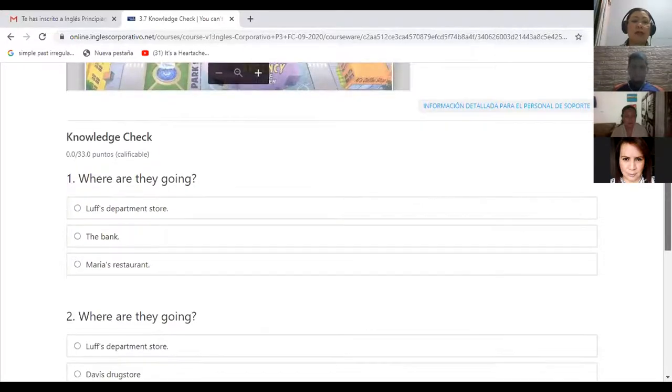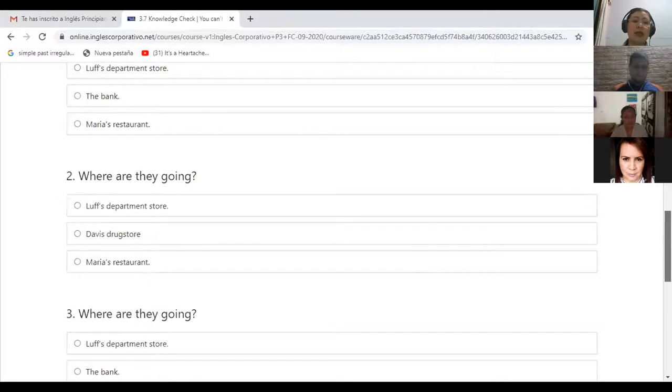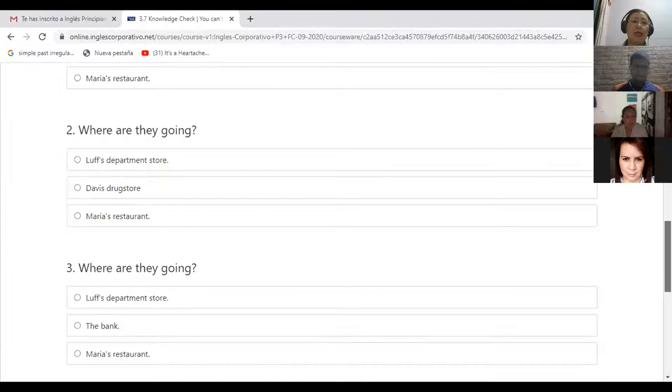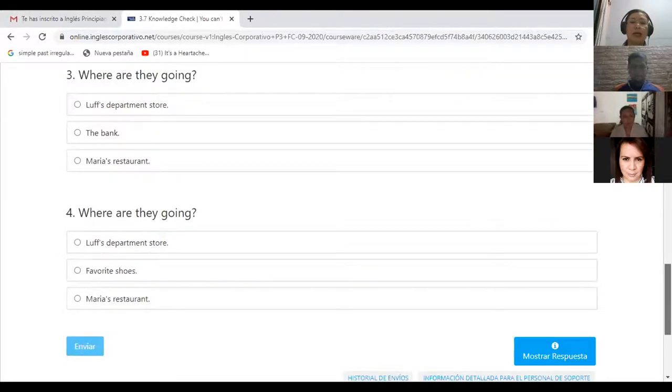Where are they going? To Love's department store, to the bank, or to Maria's restaurant, okay? Where are they going? And the question repeats, right? And the possible answers change. For example, the next one is Love's department store, David's drugstore, Maria's restaurant. Number 3 says Love's department store, the bank, Maria's restaurant. And number 4, Love's department store, Favorite Shoes, or Maria's restaurant. Okay, so that's the knowledge check for this section.